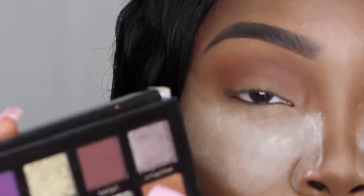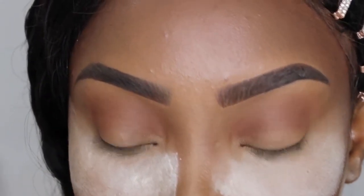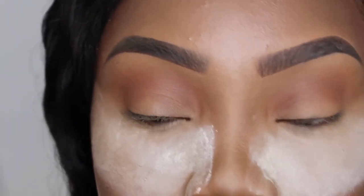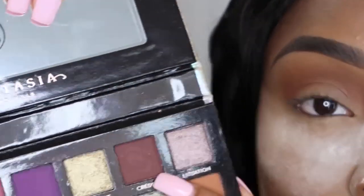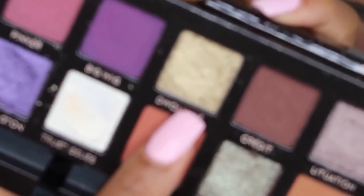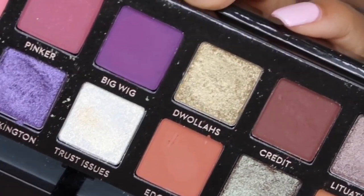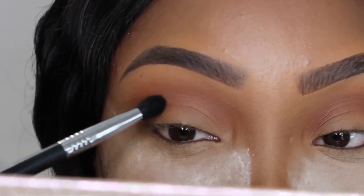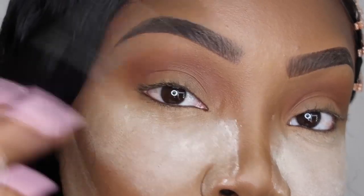I'm scared to go in with that brown because I don't want it so dark yet, but let me try it out and see if it's buildable like Ginger was. So I'm just gonna tap into Credit. You know what's funny though? When I saw this shade called Doulas, I was like, ooh, that's like a coin. I thought it was gonna be coins or something, but it's called Doulas. I was like, of course Jackie would. So I'm gonna dip into Credit really lightly and tap it off, because I don't want too much. I just want to deepen it a little bit. Come on, brows.